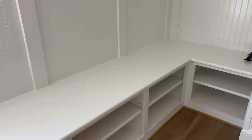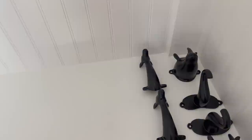And we have four different sections, one for each child. I got these from IKEA. These are hooks that they're gonna come, I think this week or next week, and install for me. So each section will have two hooks.